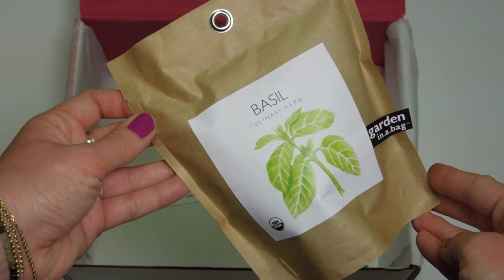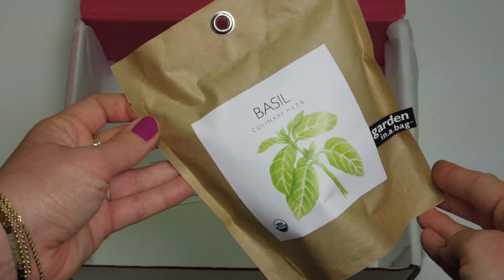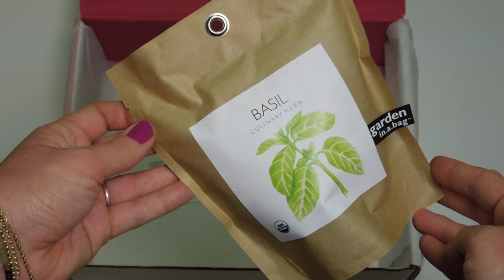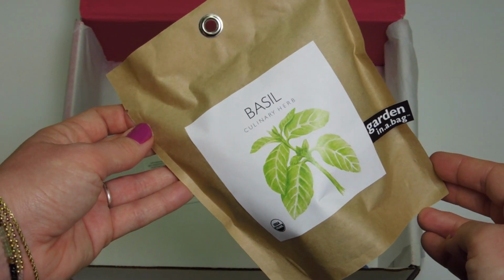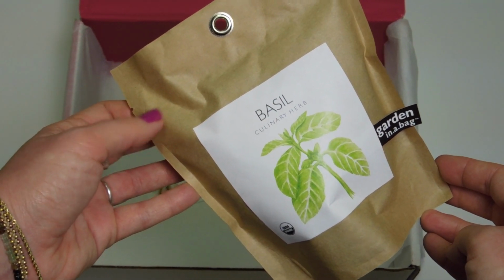I think this is a great concept, and I always use basil with cooking, especially my spaghetti sauce, and I think it's really cute. I'm interested to see what other ones they have. I love that it's organic and super convenient, so yeah. I will definitely be planting this and checking it out.